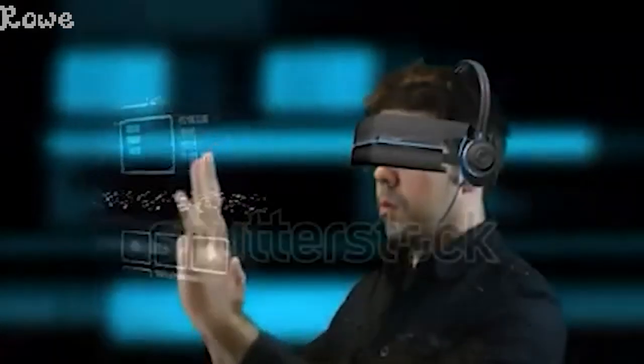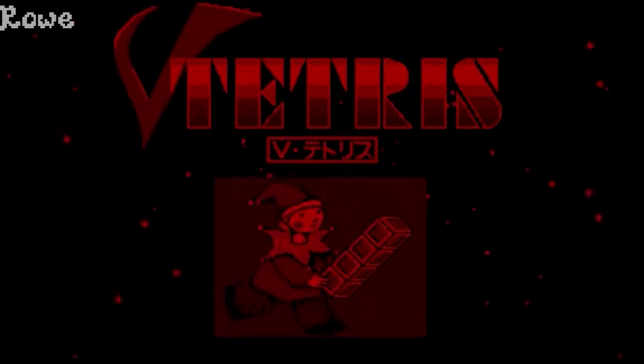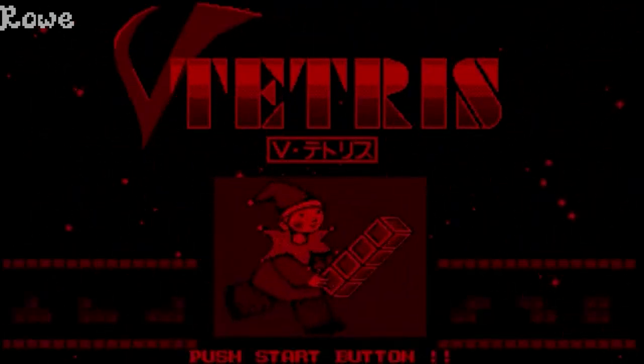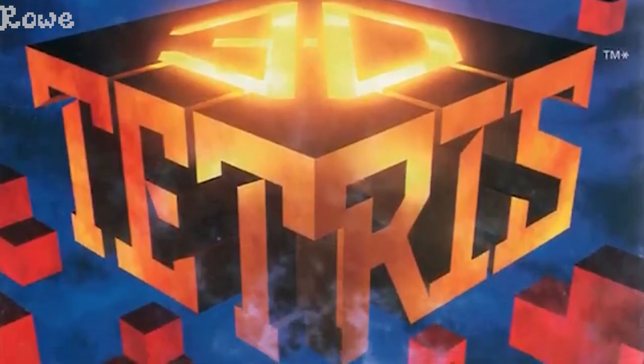But how about we move away from LCD consoles for this last game? Instead, how about we go inside of the game? And no, I'm not talking about Tetris Effect VR, no. I'm talking about V-Tetris for the Virtual Boy. This was released exclusively in Japan. Here in America, we got 3D Tetris instead.